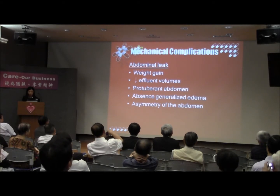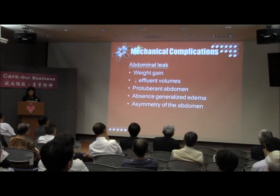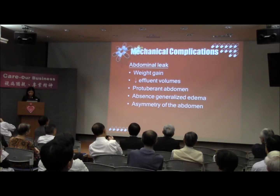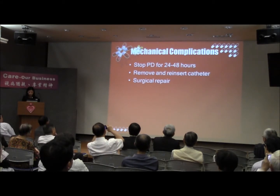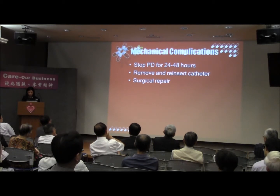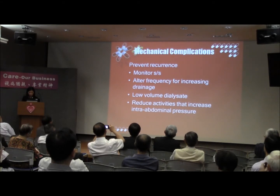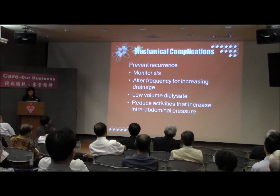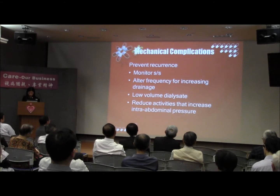Another problem is abdominal wall leakage, which can present as weight gain and decreased effluent volume. The abdomen protrudes without generalized edema, and it usually occurs after the commencement of peritoneal dialysis. So the peritoneal dialysis should be stopped for a short while if possible. Sometimes removing and reinserting the catheter later, or surgical repair, can be required. Some measures can help to reduce recurrence: we use low volume dialysis and also reduce factors that can increase intra-abdominal pressure.